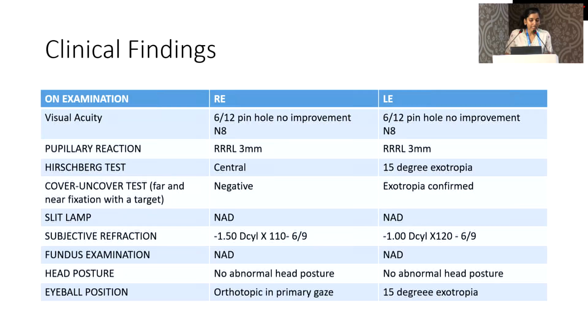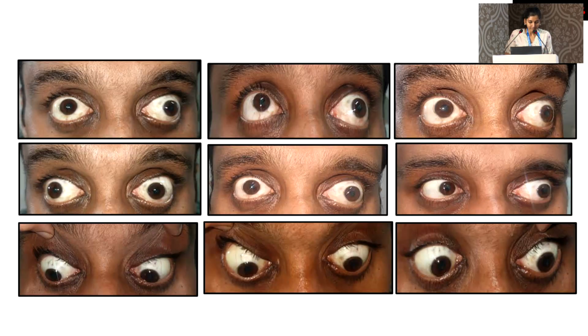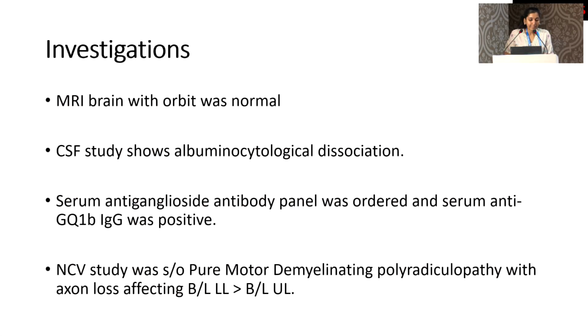Fundus examination and slit lamp examination were within normal limits. He had a 15-degree exotropia in the left eye and there was no abnormal head posture. Eyeball movements were restricted more in the left eye and more so in the superior quadrants. We can see here mainly the restriction is in the superior and the medial quadrants and more for the left eye. MRI brain with orbit was normal. CSF study shows albuminocytological dissociation.